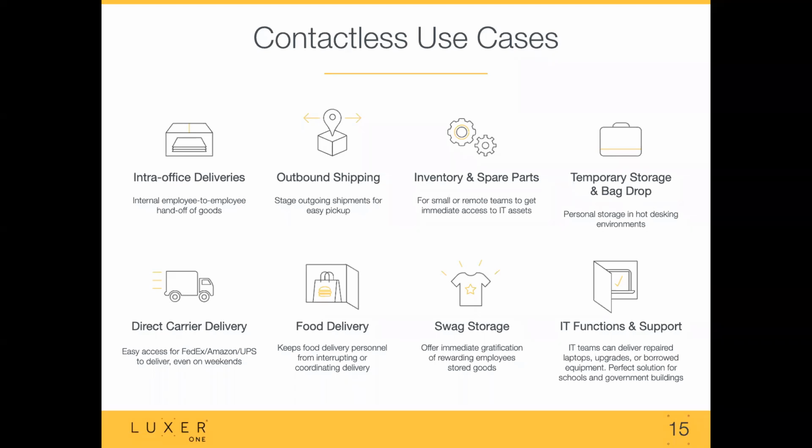You might have catering or larger deliveries that need to occur. Instead of disrupting the operations of the office, you can instruct them to the lockers as well. We have this fun one around swag storage. So just a fun way to reward people that are kind of semi-remote, load up things for them on their first day, for example. A great way to receive it, kind of open up the box, get your swag out, welcome new team members onto the force. And then again, around the IT functions and support, which we briefly talked about, great solution for government and school buildings too.